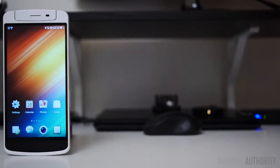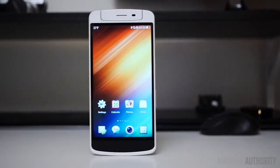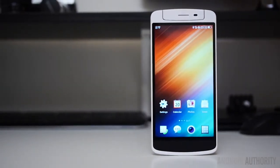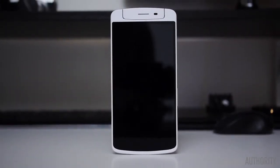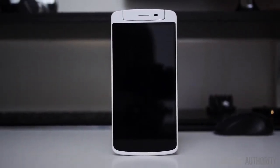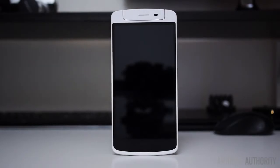Next up, we have one of the most unique phones that the market has ever seen, and that is the Oppo N1. Oppo was a newcomer to the game, but they quickly realized the need for a large screen phone. This phone has a massive 5.9 inches, a back touch panel, a 180-degree swivel camera, and also a peripheral called the O-Click. This is also the first ever CyanogenMod phone. There's an edition of this phone that you can purchase that comes preloaded with CM, and that in itself is pretty awesome.